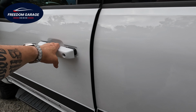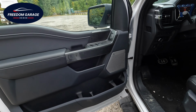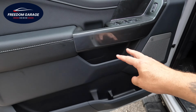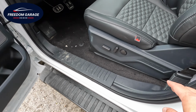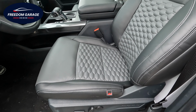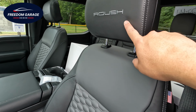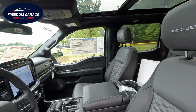All right, let's check out the interior. Okay, I do have the car running, so you'll hear the tone, sorry. We do have map pockets and storage, all kinds of stuff, cup holders built into the door. You can see we have the upgraded Roush seating, like the back as well. You have the Roush moniker stitched right into the headrest. Just a beautiful vehicle overall.